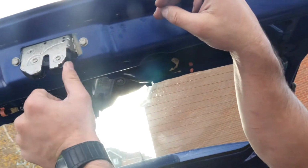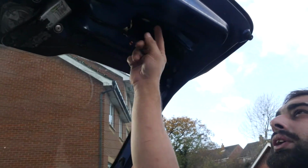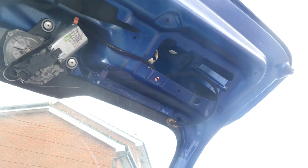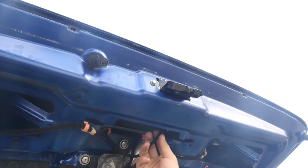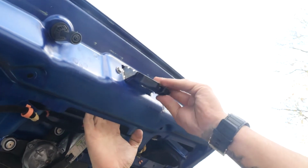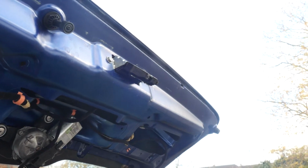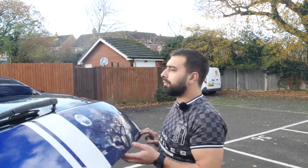As soon as you press it, this will release the latch, and then you've got a little screw here that you have to take off so you can take the panel off. Then 10mm bolts that you unscrew, and this will pop open, and you can take this from behind. I do need to fix that one, but I haven't had the time. I'm halfway there. I ordered the latch already.